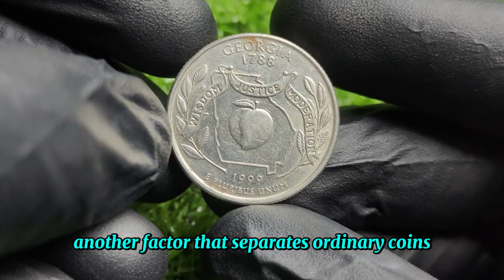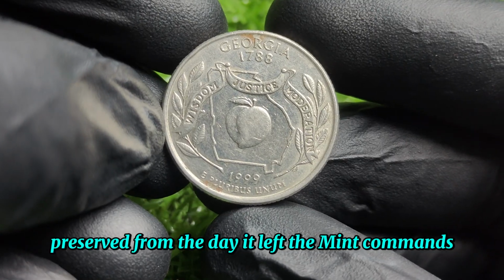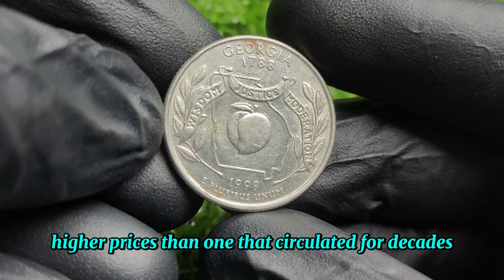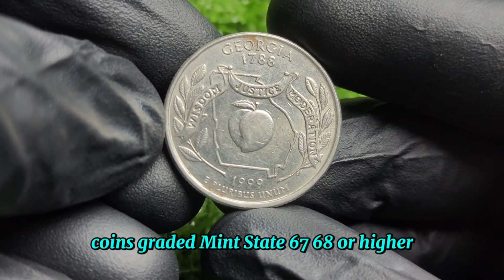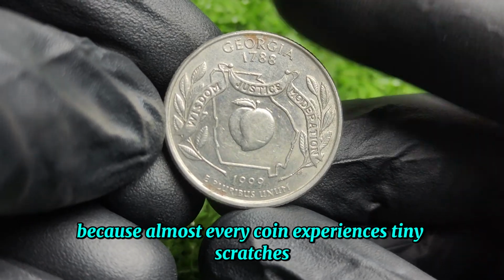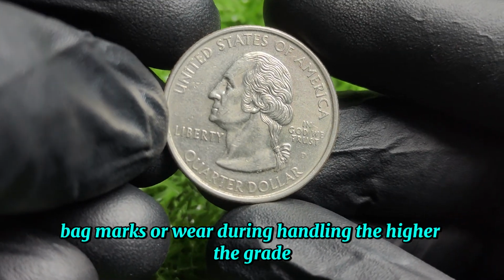Condition is another factor that separates ordinary coins from exceptional ones. A flawless example preserved from the day it left the mint commands dramatically higher prices than one that circulated for decades. Coins graded mint state 67, 68, or higher become increasingly scarce because almost every coin experiences tiny scratches, bag marks, or wear during handling.